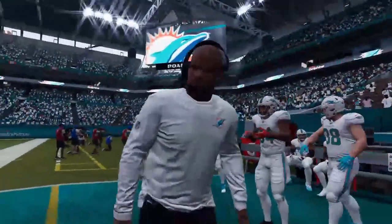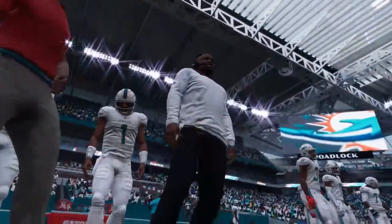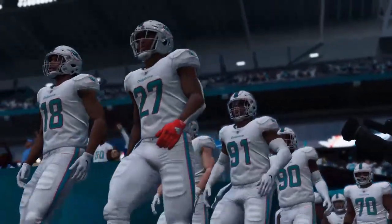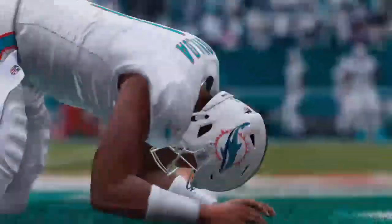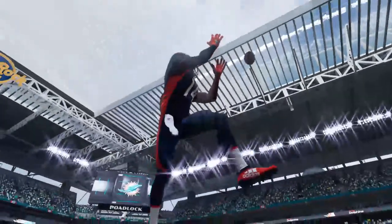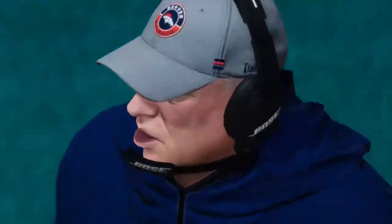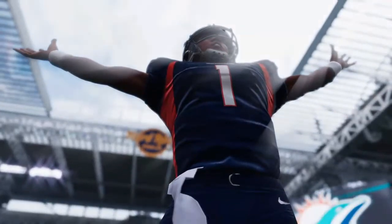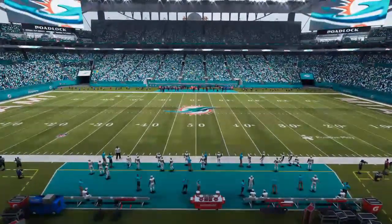Today, from Hard Rock Stadium, it's week 4 of the NFL on EA Sports. The Miami Dolphins are taking on the Denver Broncos. From beautiful South Florida, there's a look at Hard Rock Stadium in Miami.